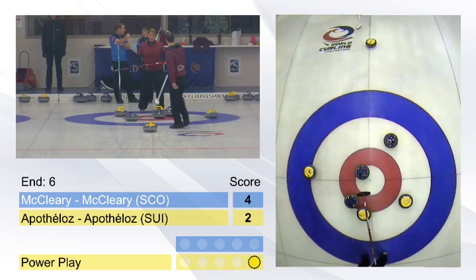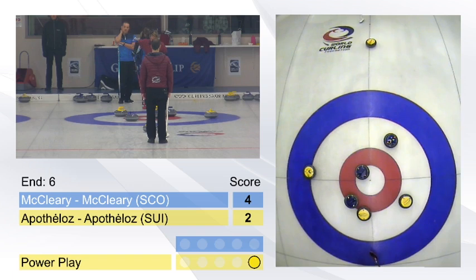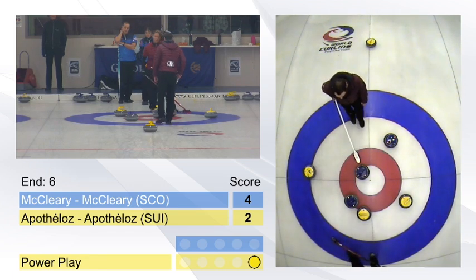Do you think the Swiss can get to the nose of that blue one for a score of 2? I think it's partially buried behind that guard. They have to play a lightweight. The rocks don't seem to be finishing as much in the house as we've seen earlier on the ice. It's really weight dependent. They're going to have to get the weight up enough to move it.